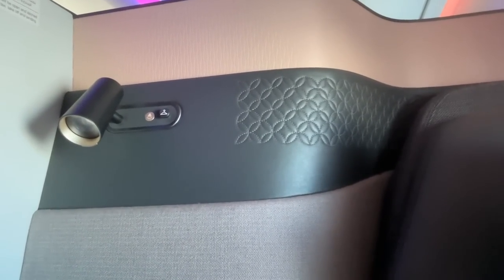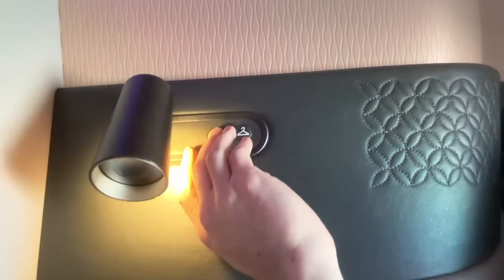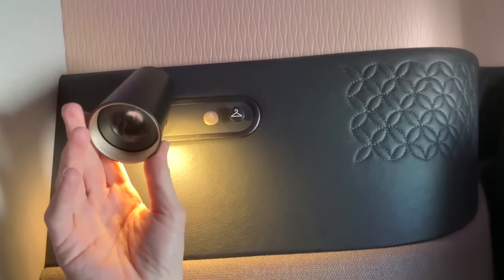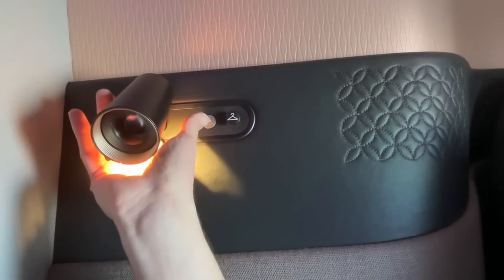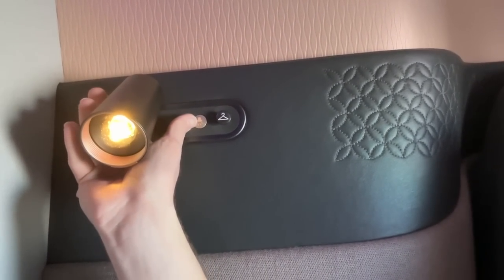With the sun setting though, the cabin started to get a little bit dark, and so I was trying to get enough light set up in my suite just for eating sake. Now the light over your shoulder has a couple different modes. It's got a light underneath and it's got the spotlight itself. So if you are trying to sleep or if you're trying to work, there's lights of different settings and different locations to help you out with that.